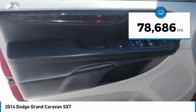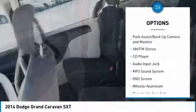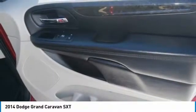Here are some of this vehicle's great options: DVD system, third row seat, traction control, anti-lock braking system, quad seating, air conditioning, power steering, cruise control, aluminum wheels, AM/FM stereo radio.